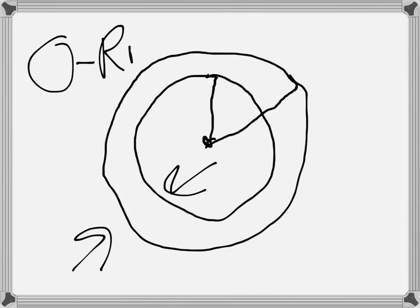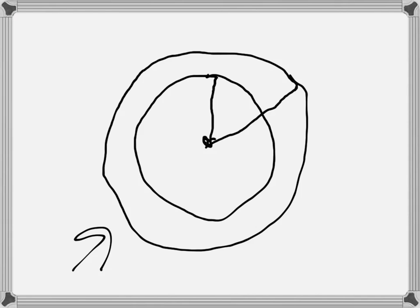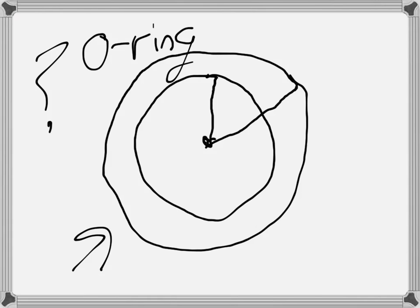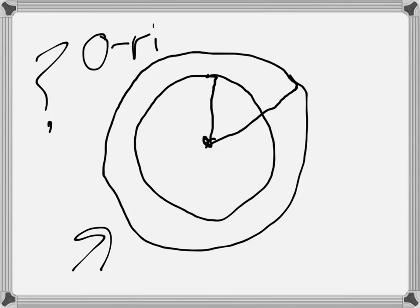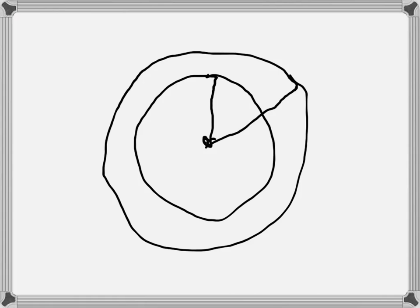Now you may be wondering, what is an O-ring, and what does it have to do with ethics? Well, for the Space Shuttle Challenger, hang on a sec. We got to clear some space for the Space Shuttle Challenger. The Space Shuttle Challenger looked like this. Roughly approximated, of course.